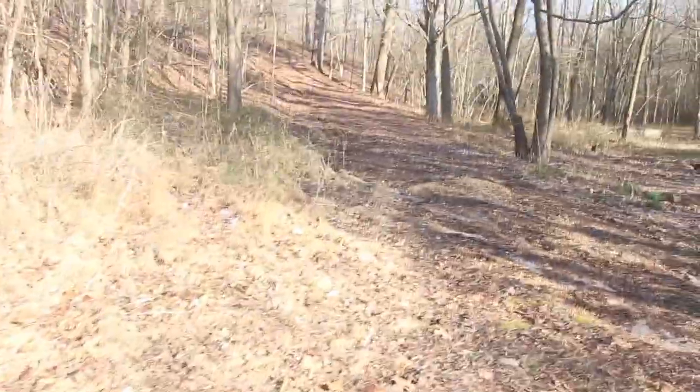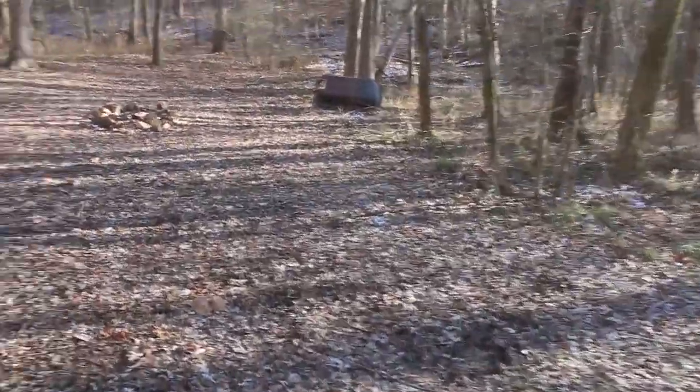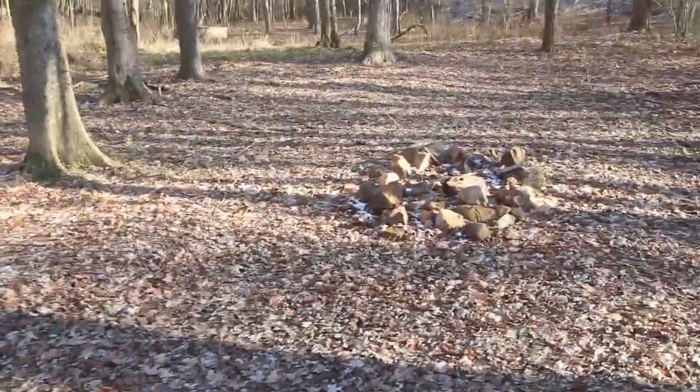First off, we're going to check out something over here. So I think this was the campsite we were originally going to be in, but Mr. Fish said he liked that view of the lake a lot better. It's more better. But they do have an epic fire ring here.